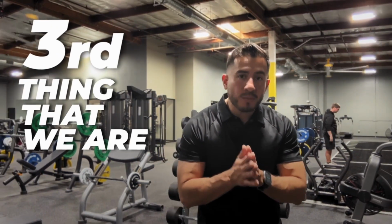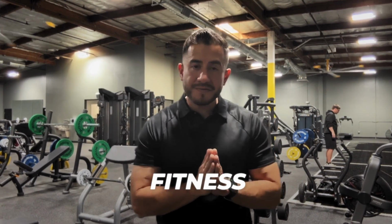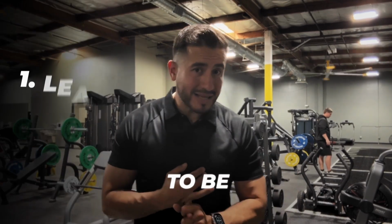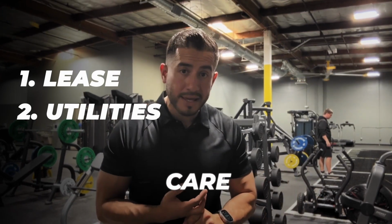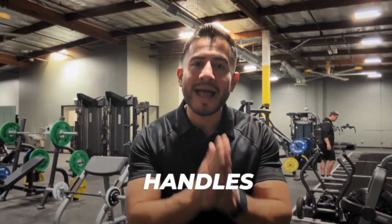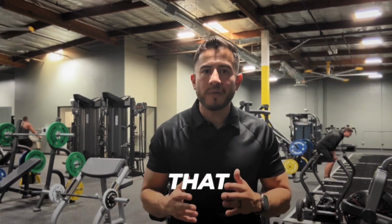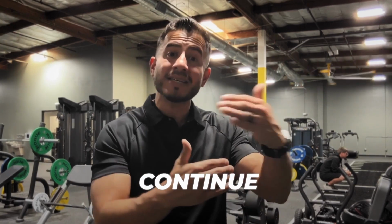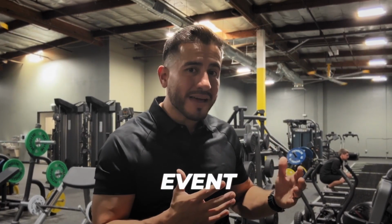All right, so the third thing that we're looking at including in this policy for Legion Fitness is what's called business interruption. So look at it this way. Imagine that a fire breaks out and they have to close the facility down. Well, the lease still has to be paid. Utilities still need to be taken care of. Payroll still needs to get handled. So business interruption handles that. And so it's extremely important that you and your agent actually sit down and have a conversation about this, because this is extremely important. This is what will allow the business to continue their operations in the event something happens.